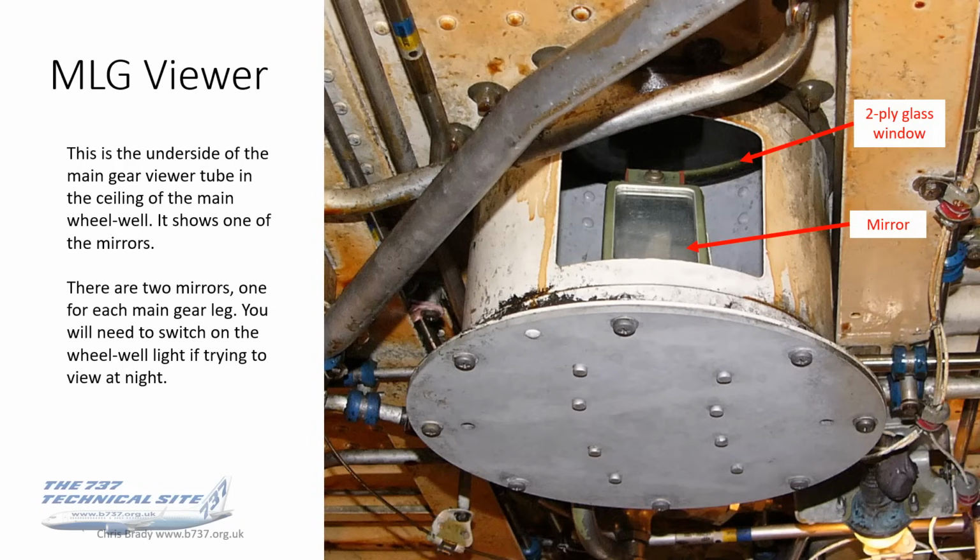Down in the wheel well, that's the bottom of the sort of periscope thing. You can see the two-ply glass window at the top there that we just saw in the previous photo, and a mirror so that you can see in. There's another mirror on the other side for the other main landing gear. And don't forget to switch on the wheel well light if you're trying to use this at night.